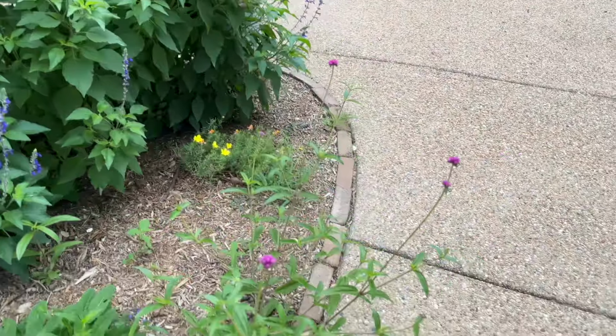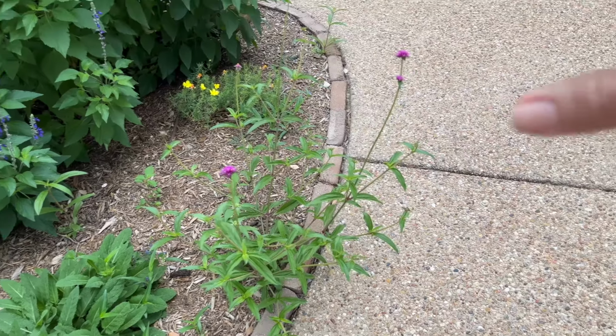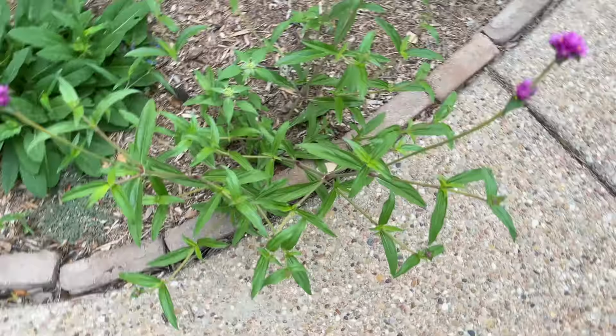And this is Gomphrena that just popped up here. She is a volunteer, came up from some seed. This is the Firecracker series. I am going to be trying to dig this up and move this to a better location, because I can't have a big giant Gomphrena right here on the edge of the sidewalk. So I'll be moving her.